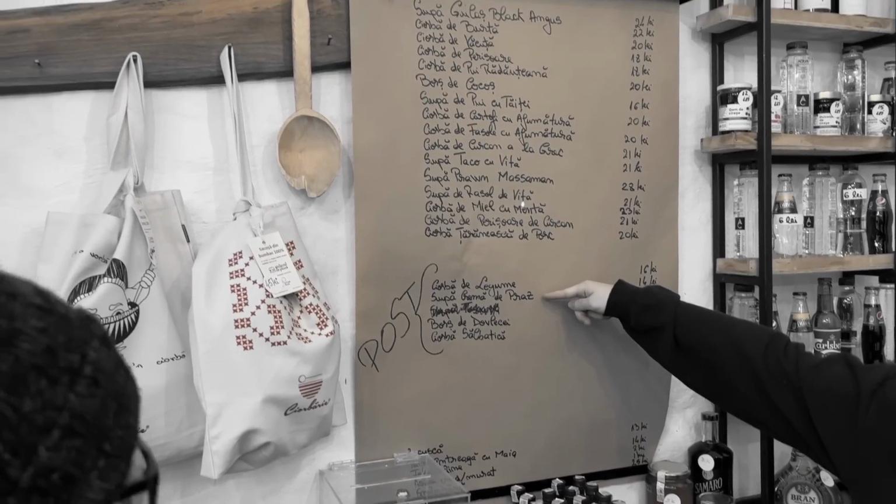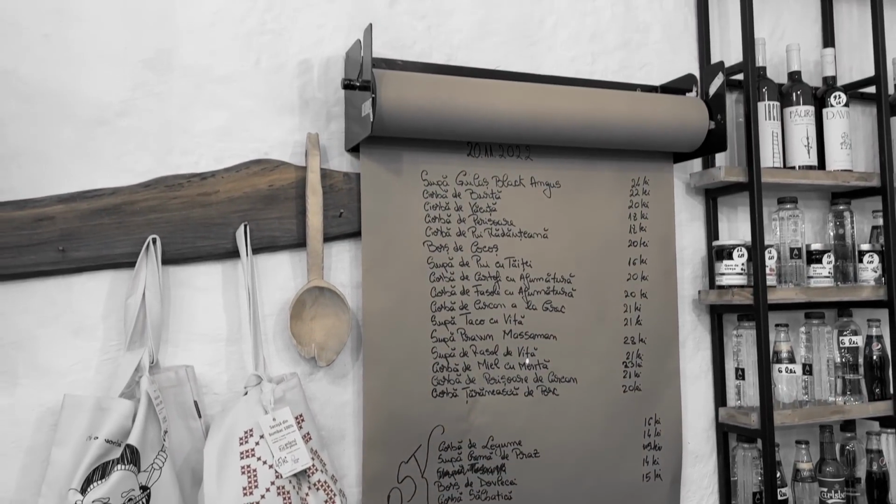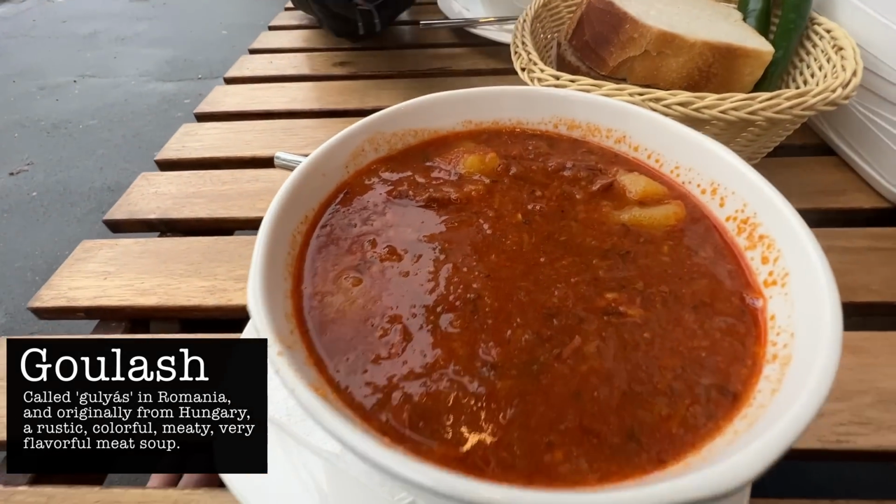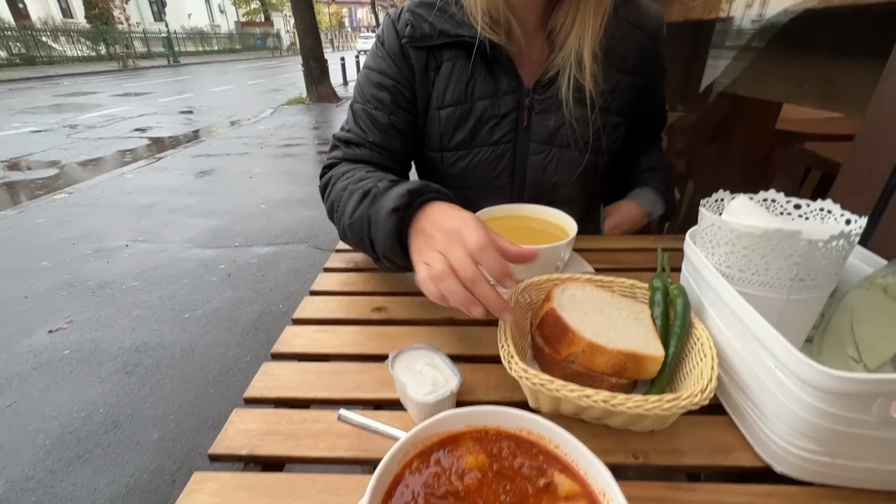Alright, so that was great. We were trying to translate on our translator, and he was like, yo, I can just tell you what it means. Leaf cream? Oh, that one. I'll do that one. Leaf cream? Yeah, perfect. I wanted something veg, and Brandon wanted goulash. So Brandon got the goulash which we saw online. The guy suggested that we get it with some sour cream, and then he offered us some bread.